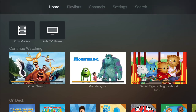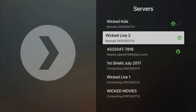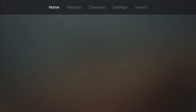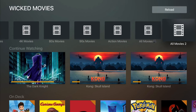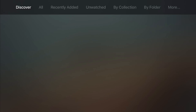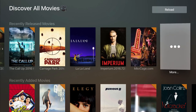So let's go back up now. Let's pick another server. Now we're going to go into the server for movies. Okay. So here's Wicked Movies. And now that server loads up. In this server, we have a ton of folders, 80s movies, 90s movies, and all. So let's just hit All Movies. There's two All Movies folders, but let's do the first All Movies folder. And you can see you have tons and tons and tons of movies. I played every single one of these.